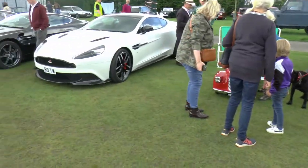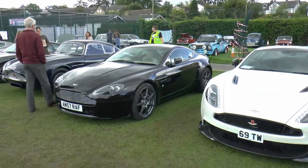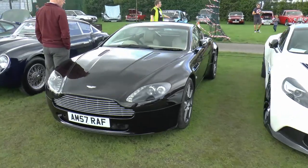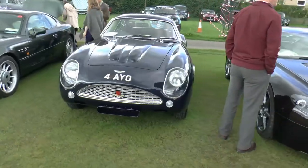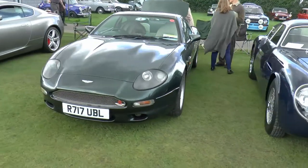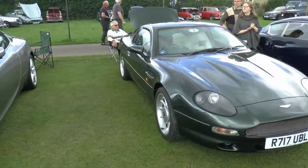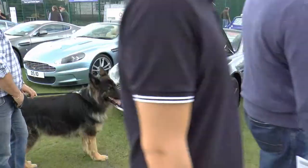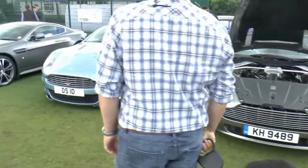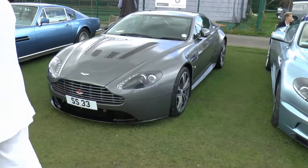Alright, moving down this section. Right, this is the Aston Martin section. This is quite posh. You have to wipe your feet on the grass before you get to walk around. Not exactly Aston Martin knowledge type, so not sure what we're looking at. Just nice. Well, that's Aston Martin DB9.